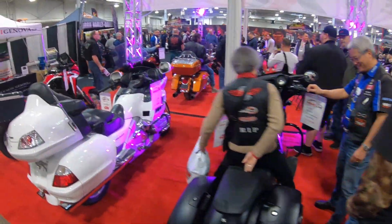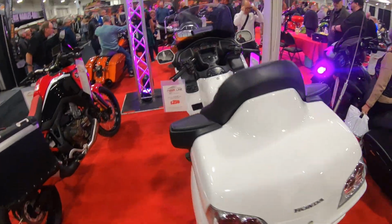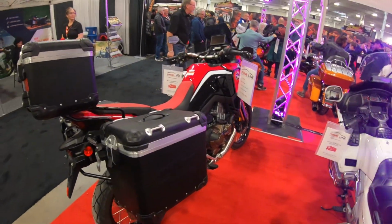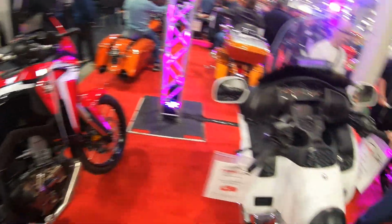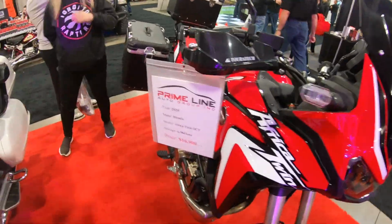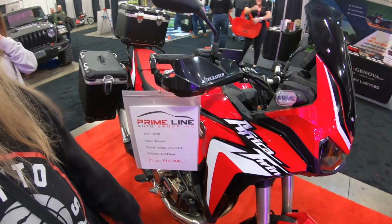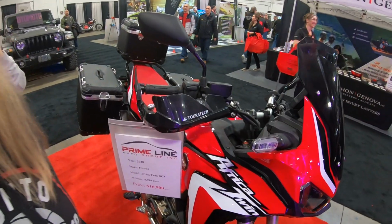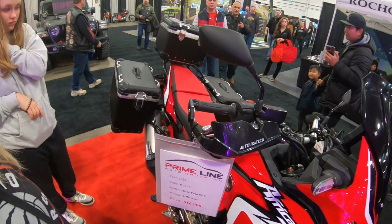These are all used bikes, a lot of used bikes. They finally got an old used Gull Wing, and there's my Africa Twin, the red one. You go Gull Wing. 16.9. It's a 2020, but it's a DCT. $17,000? That's actually really cheap. I wonder if that comes with the panniers.